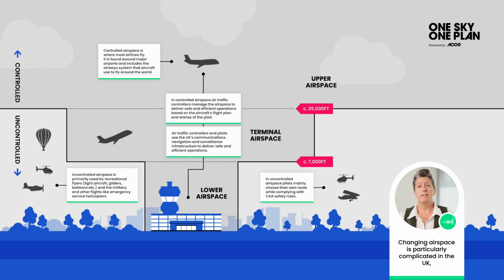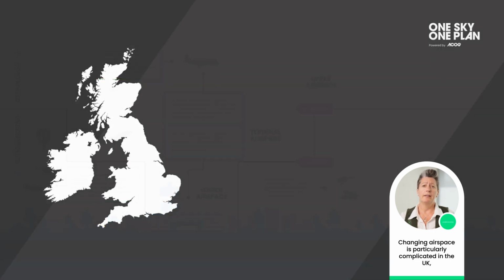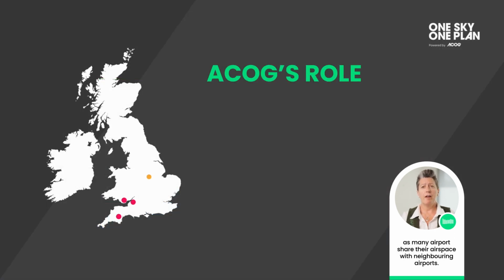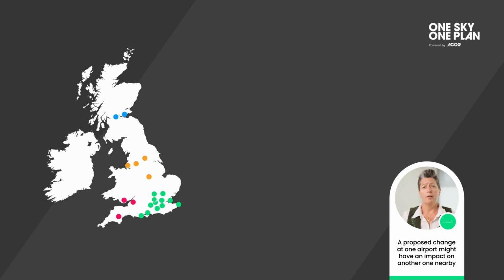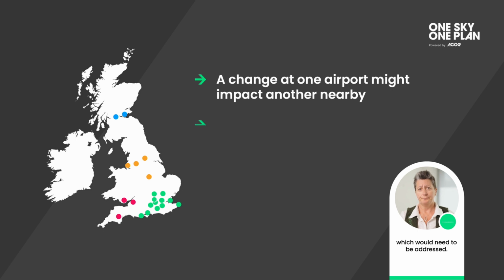Changing airspace is particularly complicated in the UK, as many airports share their airspace with neighbouring airports. That's where ACOG come in. Proposed changes from airports need to be coordinated, and that's what we've been asked to do. A proposed change at one airport might have an impact on another one nearby, which would need to be addressed.